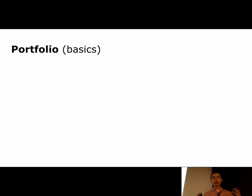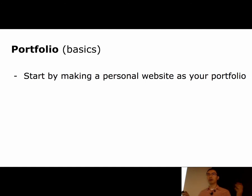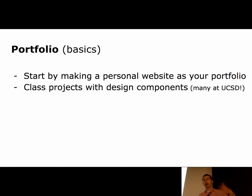Basically, a portfolio is just a personal website. If you don't have a personal website yet, it's pretty easy to start one up now. There are many services that you can just pay for to host a website. Nowadays in 2019, there are really many easy ways, both free and paid, for you to create a website without even writing any code and just register a domain name. Usually just using your name or some version of your name is the easiest. Just keep it simple.